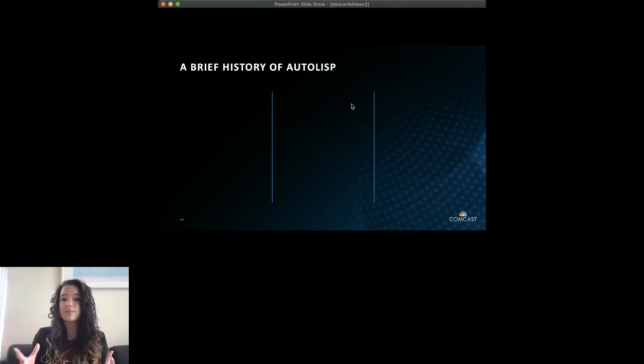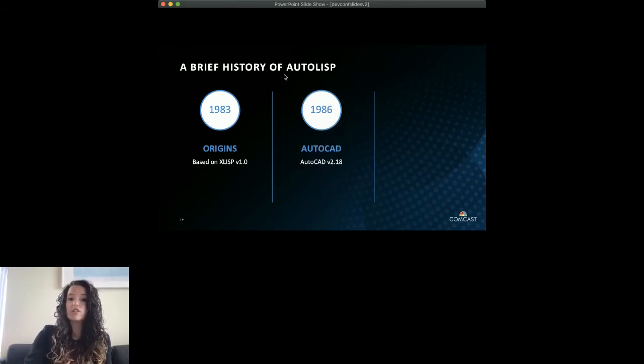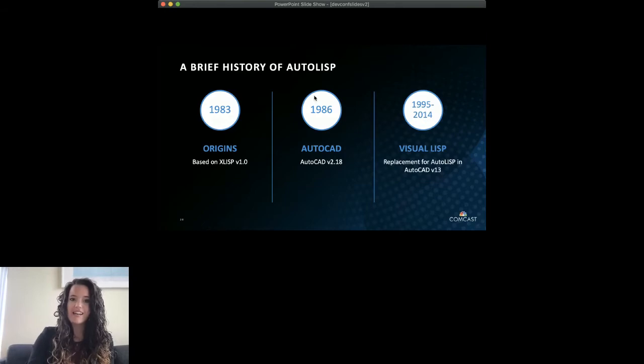So digging into what AutoLISP actually is and the history there. In 1983, it was originally created based on a very, very early beta version of XLisp. And in 1986, it made its official AutoCAD debut in version 2.18. From there, it was the primary choice of language to manipulate some of that AutoCAD structure until 1995, when AutoCAD decided that Visual Lisp was the way to go. It had its own built-in IDE and was a lot easier to use. You didn't need as much Lisp knowledge until 2014, when they decided to deprecate it. So it was back to AutoLISP, which hadn't been maintained or updated since, and I will disclose my age here, since before I was born.